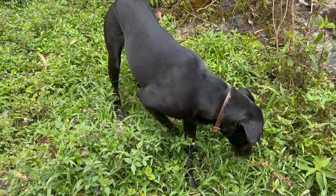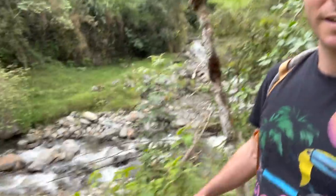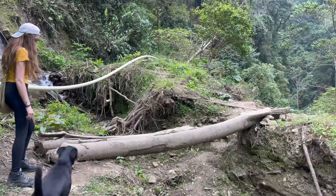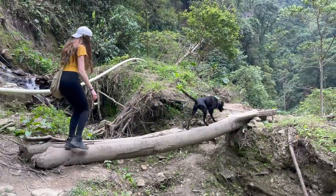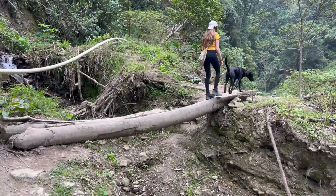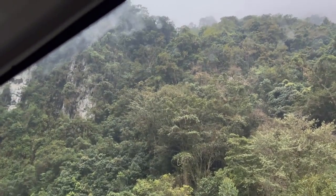Well, it's been a nice hike and scouting mission here. Beautiful river valley. Whoa. Man, it's raining. I think I'm gonna have to wait till tomorrow.